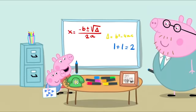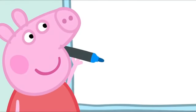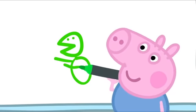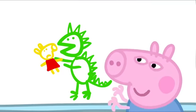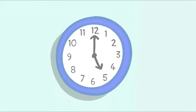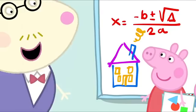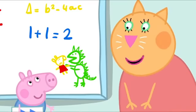Daddy, can we draw with your colouring pens? Good idea. Peppa and George love drawing with colouring pens. I'm drawing a house. George is drawing a dinosaur. George always draws dinosaurs. Dinosaur. My goodness, 5 o'clock already. It is home time. I say, what a splendid picture of a house. And what a fierce dinosaur.